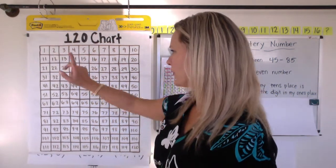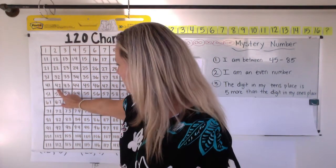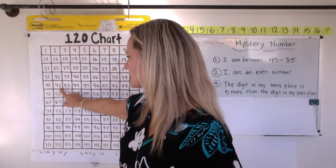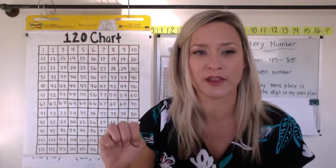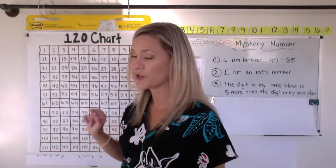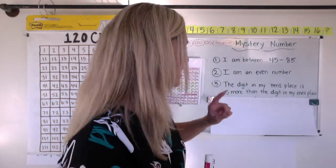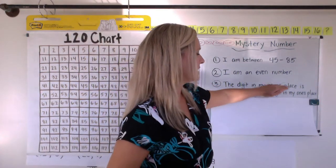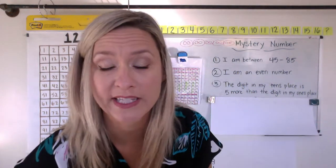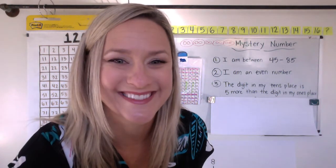Let's look at another example. Let's take the number 42. If I look at 42, we've got a 4 in the tens place and a 2 in the ones place. The digit 4 is worth 2 more than the digit 2: 2, 3, 4. So it's worth 2 more. Okay, so our clue, one more time, the digit in my tens place is 5 more than the digit in my ones place. Okay, hit pause. This one might take us a while to figure out. Hit pause, I'll be right back.